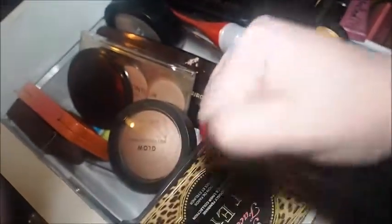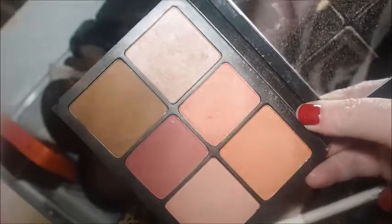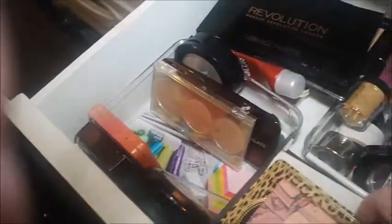I really like this. I've not used it in such a long time though, and I can't get it open. Wait a sec, yeah, I wanted to get it open to show you just in case you've not seen it. So it's got a bronzer, a highlighter and 4 blushes. Really great for travelling with. So yeah, I want to get more use out of that. I might actually be going away in the next couple of days for the night, so I could take that with me.